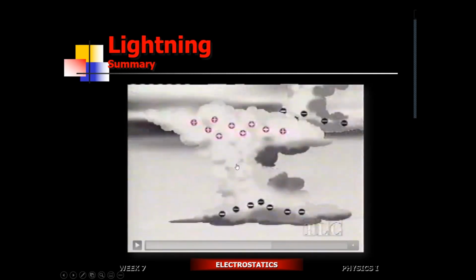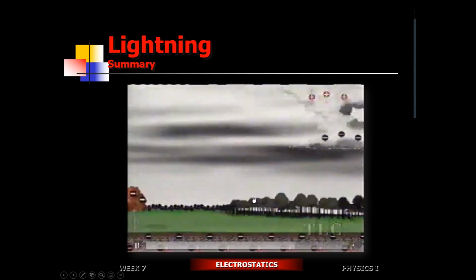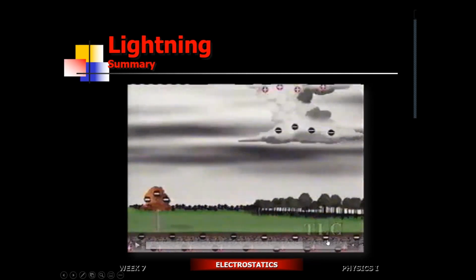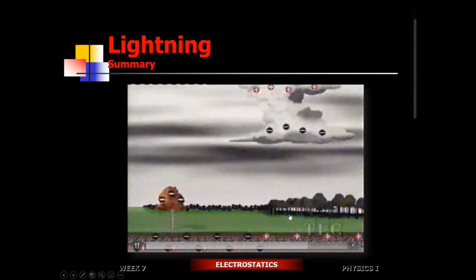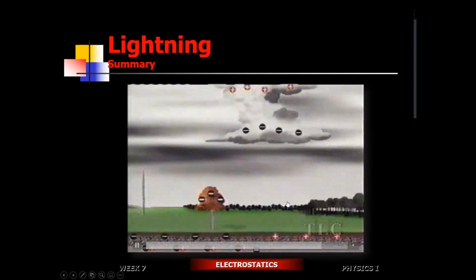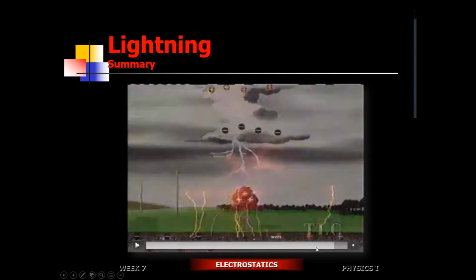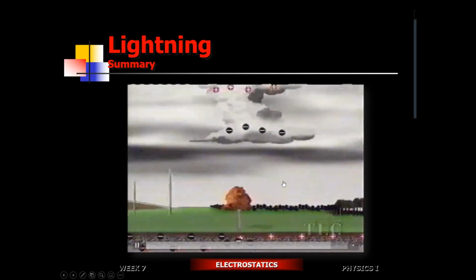After the initial separation of the charges, the top of the clouds will become positively charged, the bottom negatively charged. Earth, which is initially negatively charged, through polarization will become positively charged. So negative charges at the bottom of the clouds will repel the negative charges in the ground further into the ground, and attract the positive charges to the surface, so the surface becomes positively charged. Look at the tree, which is initially negatively charged, will become polarized to become positively charged. So the top of the tree becomes positively charged. And the same thing is going to happen to you. Your body also becomes positively charged through polarization.